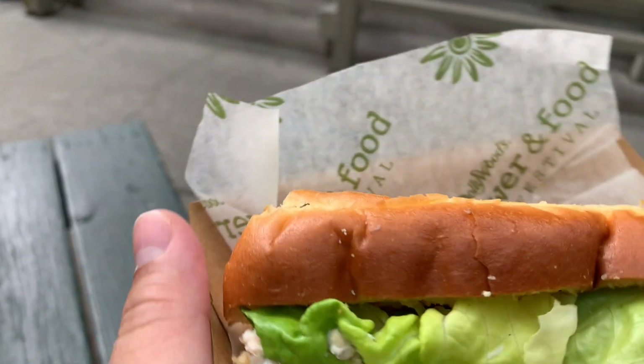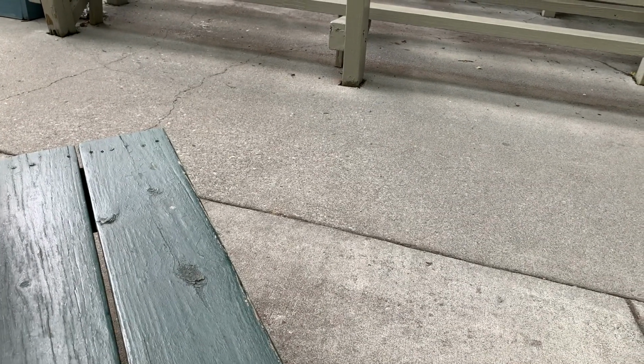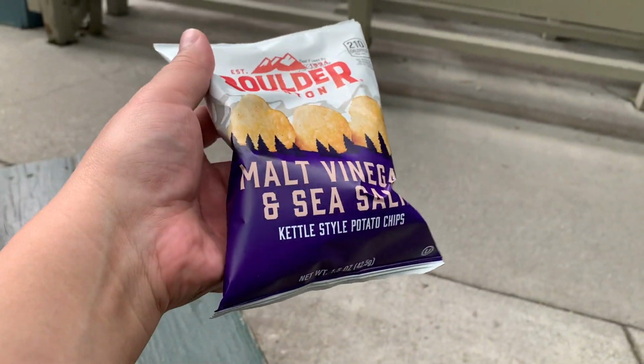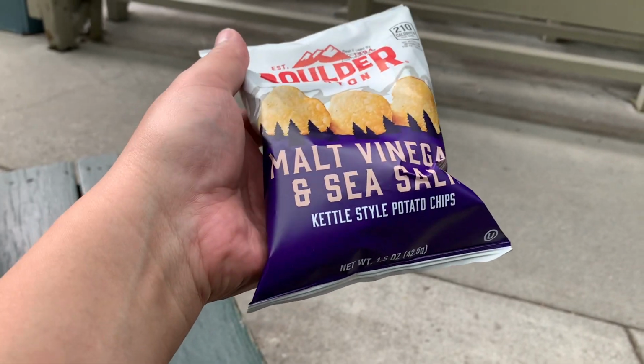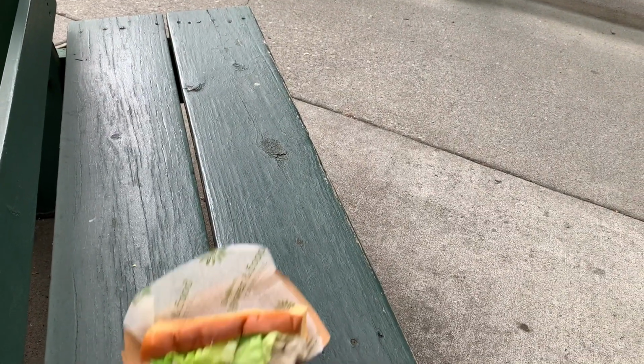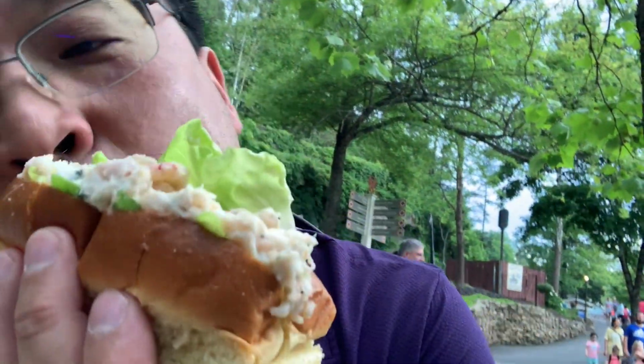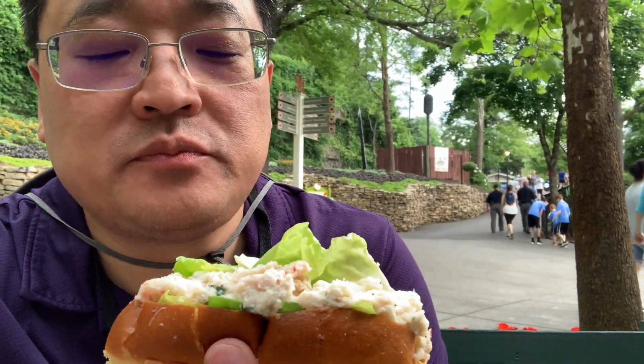So we're gonna eat this thing. It's part of the Flower and Food Festival. I might come back. This place is awesome for food. And they also give you a bag of chips. Malt vinegar and sea salt. So that's pretty cool. My goal is to eat the sandwich here. So let's see. Oh, that's lobstery. Yeah, the bread is soft and crispy.